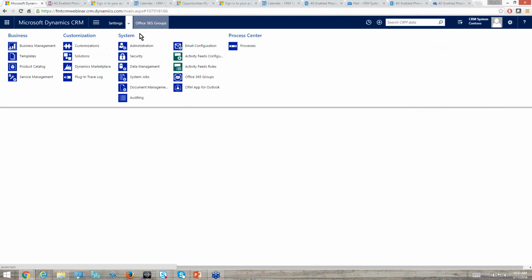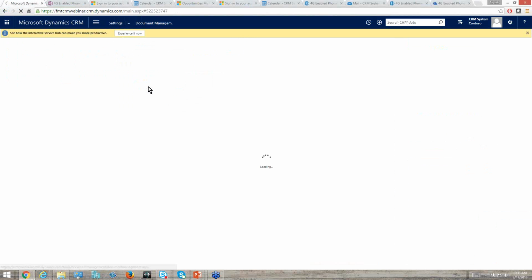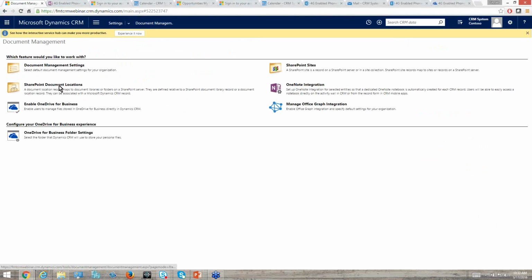And then similarly, for setting up your integration with SharePoint, you click on the document management here. And then it's a very simple step-by-step process. So you just keep on clicking on enabling this OneDrive for Business, and it enables your OneDrive integration. You click on SharePoint document locations, and it enables your SharePoint document locations.